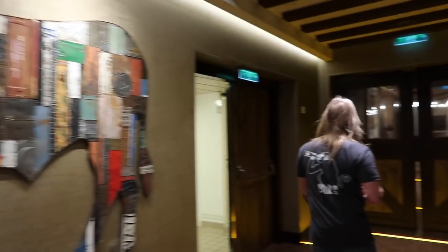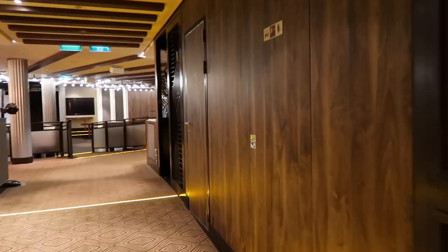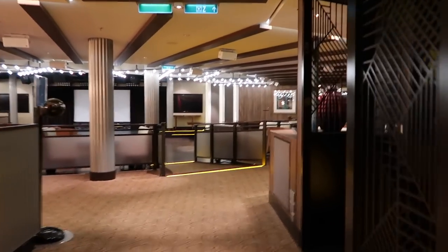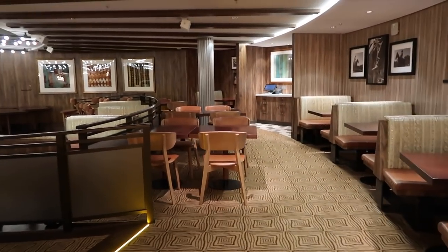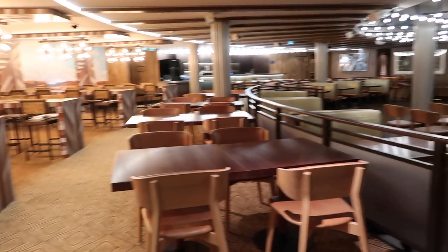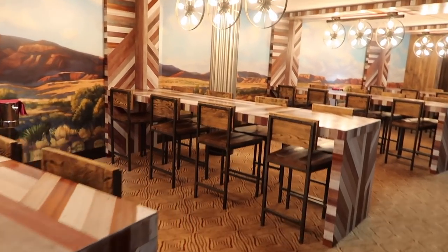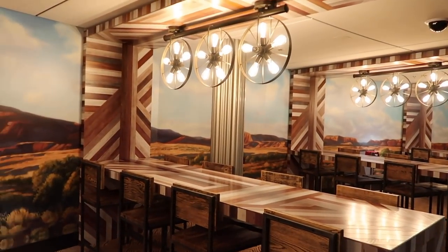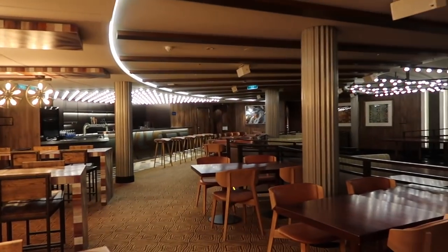I already see the Texas decor going on in here. So this is the Texas barbecue restaurant, but it also does some double duty in here. So you see, it's got a very minimal decor. It doesn't scream Texas barbecue in here. This area acts as a small second theater. You'll see the stage up front.